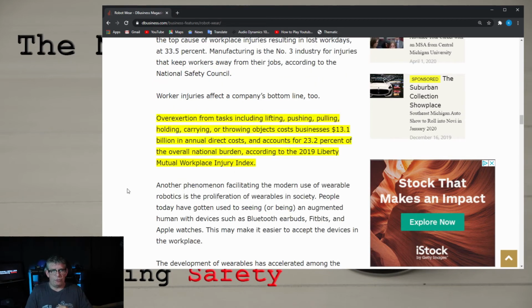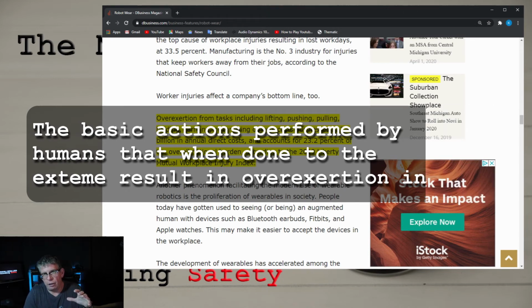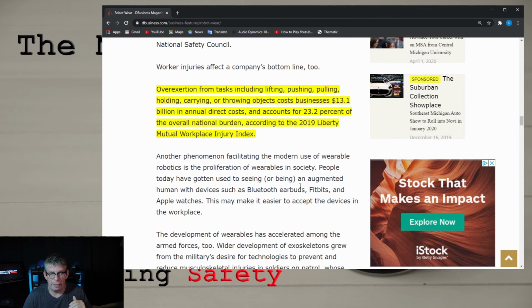But anyway, once again, this line right here talks about the direct costs to employers for overexertion injuries. And this is from lifting, pushing, pulling, holding, carrying, throwing objects, etc. This is basically overexertion injuries. It's a bit higher in the United States, of course, but it's still a big burden to the Canadian economy as well. Neat article. It goes on to talk about how it's used in the armed forces and they're developing it for all sorts of different reasons.